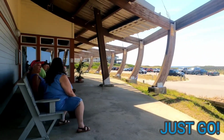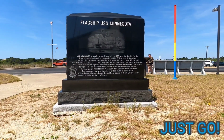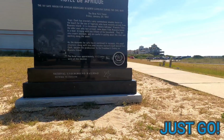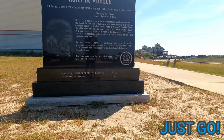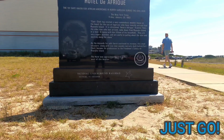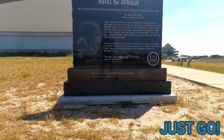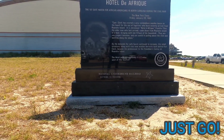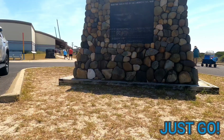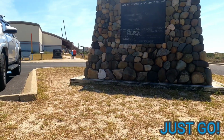They've got some monuments there as well to the USS Minnesota. You can read about that. They also have a monument to an African American freedmen's area that was there at Cape Hatteras, talking about the history of the former slaves, or contraband of war, getting their freedom and having a safe haven in the Cape Hatteras area. And of course, there is also a monument to the USS Monitor that went down off Cape Hatteras.